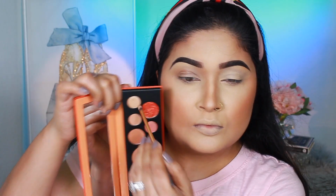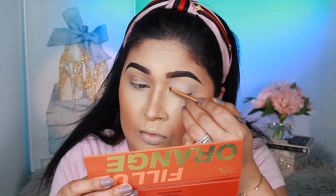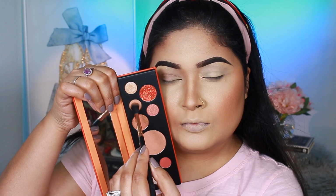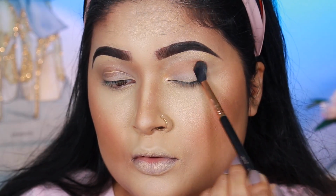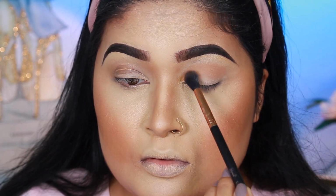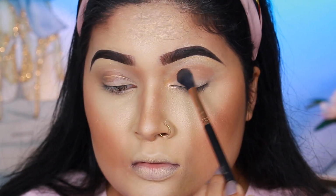Now taking a Real Techniques small shading brush, and I'm going to go ahead and pop the very same color into my inner corner for the pop of highlight. I will now be taking a blending brush by Sigma and taking this beautiful transition shade and start packing that into my crease. I'm going to go ahead and pack that to my lid and then start blending out the outer edges so there are no harsh lines.